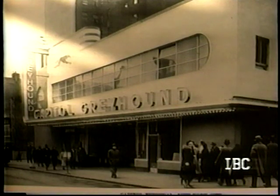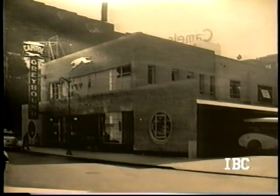Now, there are some pictures in existence from the 50th Street side, but pictures from 51st Street, shooting in from that end, are very rare. She sat on the site of the old Capitol Theater. Oh, and by the way, this is the 51st Street side.